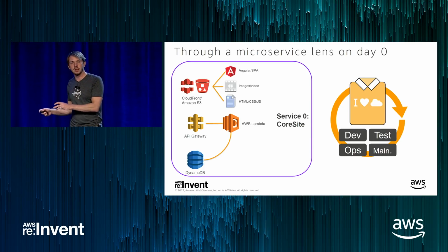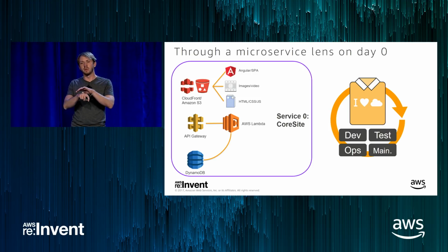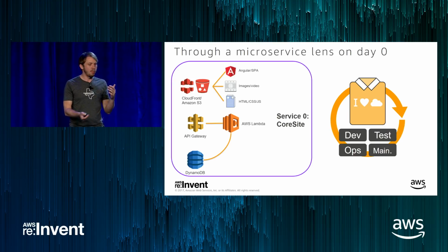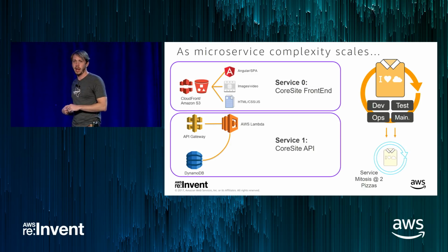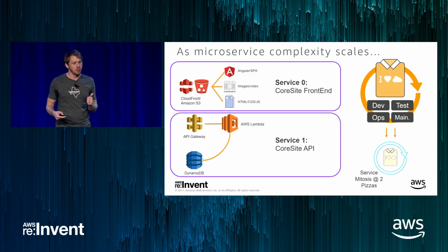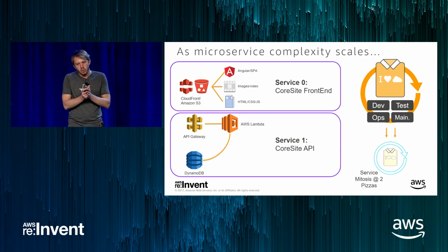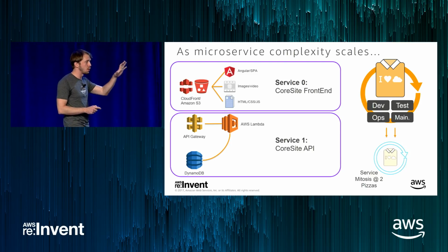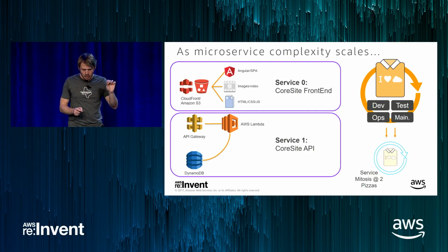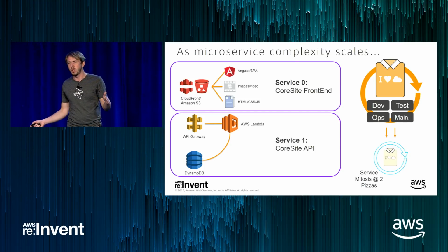The SDLC is no longer broken off into multiple teams. The team that writes the microservice is responsible for the entirety of the SDLC for that particular service. Now, this developer is going to get wiped out after a while. That's a lot of work for an individual to do. And so as complexity starts scaling up, you may need to have another microservice that handles just the API portion, and you have that original developer just responsible for that front end. And when is the right time to perform that mitosis of responsibility?